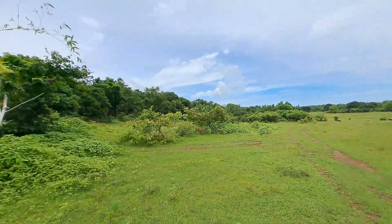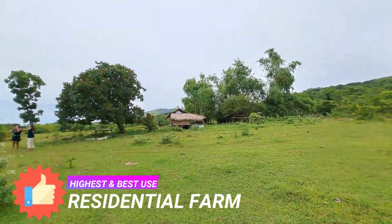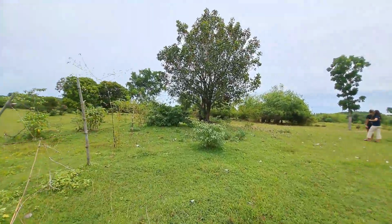Highest and best use for this property are of course residential. If you're looking for a backyard paradise, this one is for you. Serene, peaceful, and very alluring, and it's like you're one with nature.